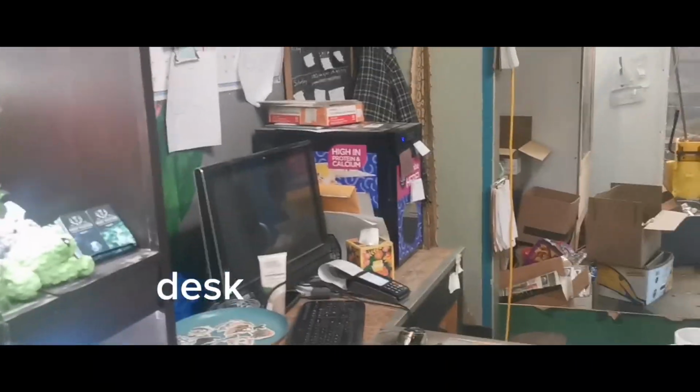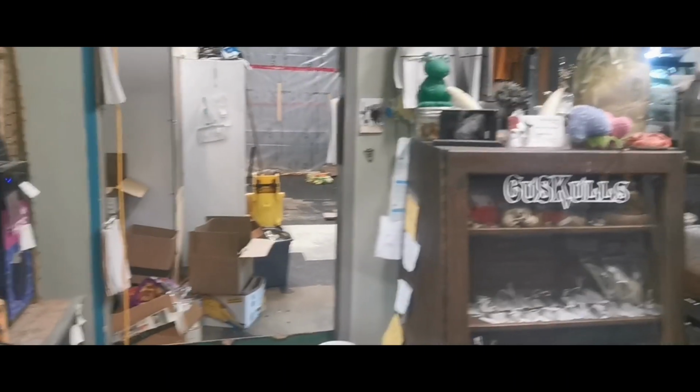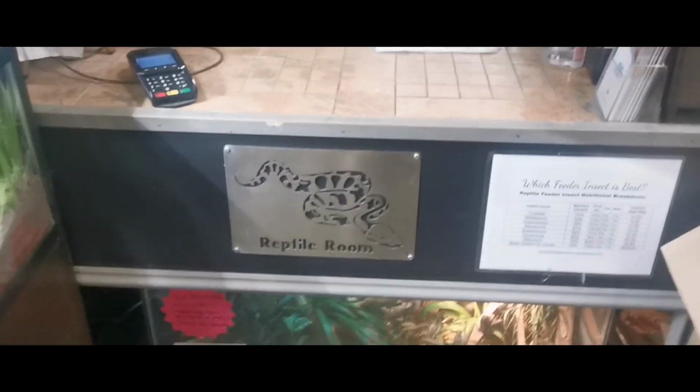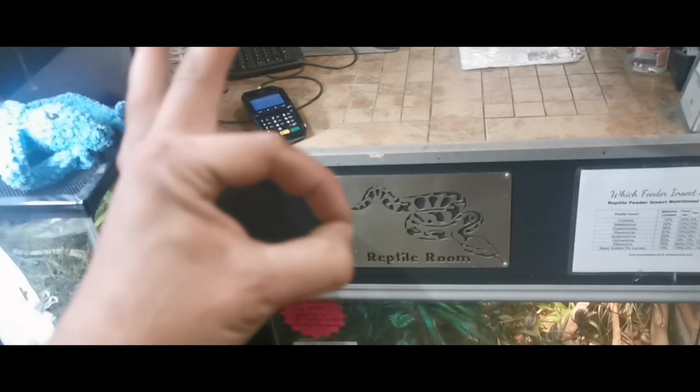Now this is our front desk. This is where we will greet you and help you. And that in the back, yeah, that looks pretty messy and crazy, but just wait, that'll be a reptile zoo one day, just a tiny one, until we can afford to make a big one.